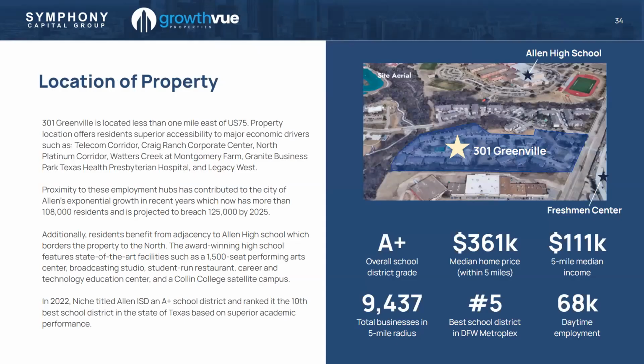Awesome, now let's dive into the property. So, as you can see here in this upper right-hand corner picture, 301 Greenville is located in an A-plus school district. It's literally right next to Allen High School. And if you know Texas and you know Texas high school football, that is an incredible, incredible high school. And so people are moving into this area who want to be in Allen, who want to send their kids into the Allen School District and can't necessarily afford to buy, or they're just waiting to buy as they get settled in. And so it's attracting a lot of families.